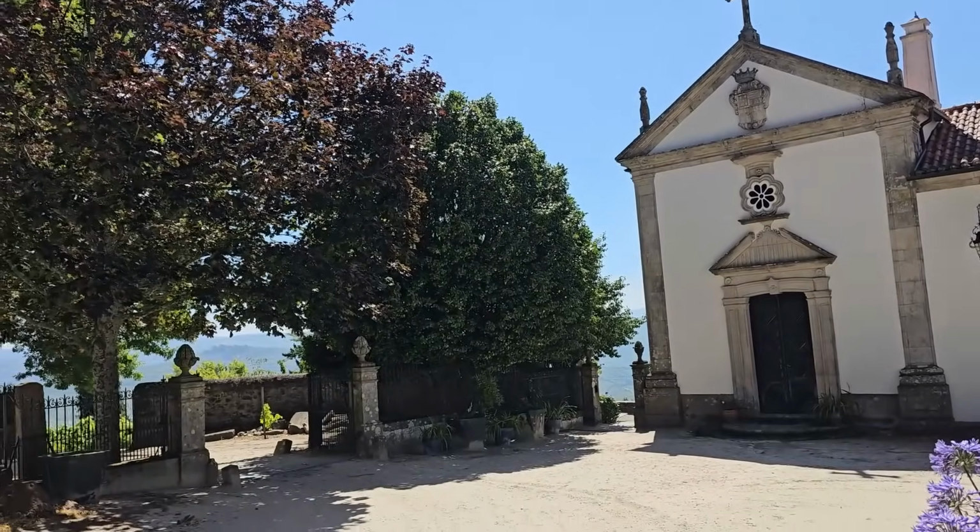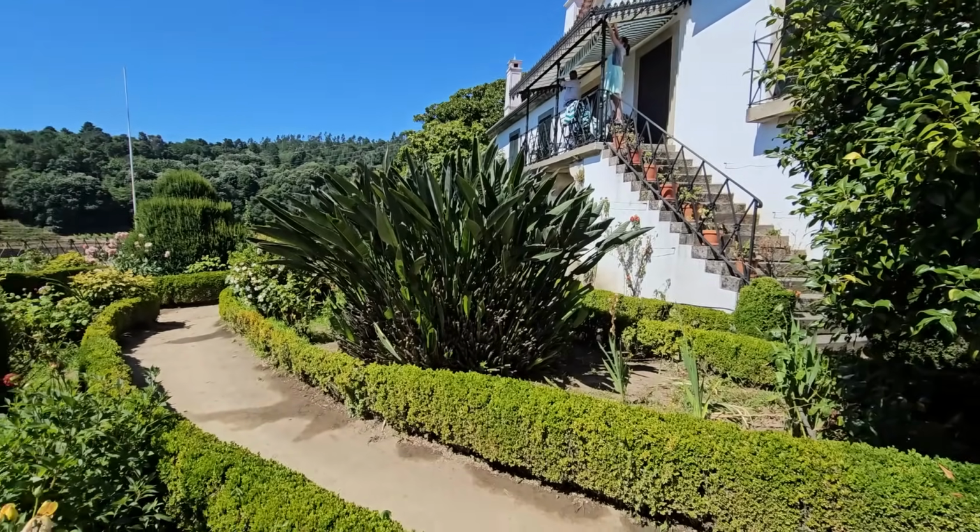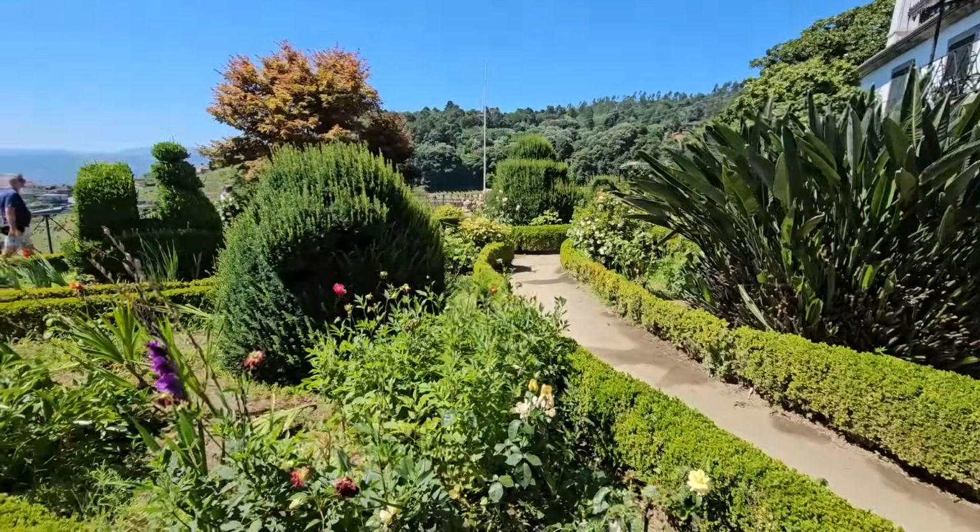But then after seeing that vat area, she took us around to the gardens. Oh my gosh, it was just gorgeous. Oh, so pretty, so pretty.